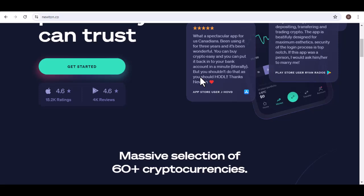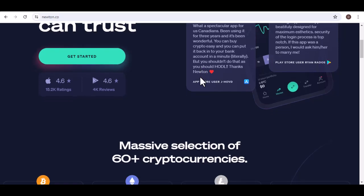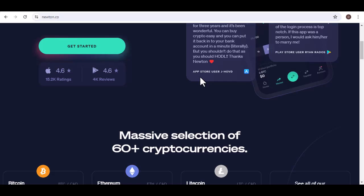Section 2. Key features of Newton. Visuals of different features in action. Narrator: Let's break down some of the key features that make Newton stand out. User-friendly interface: Newton's app is designed with beginners in mind. Even if you're new to crypto, you'll be able to navigate the platform with ease.